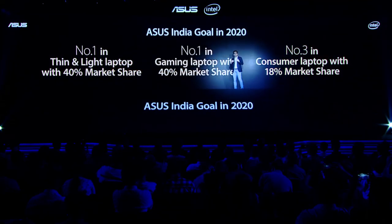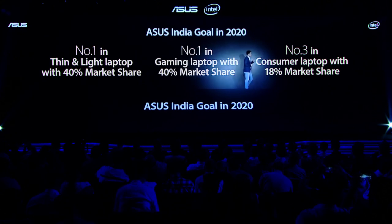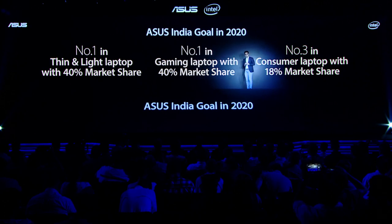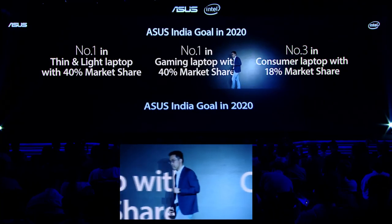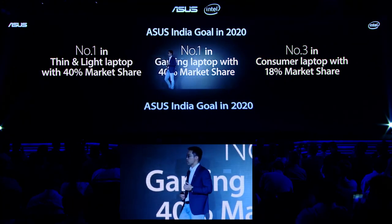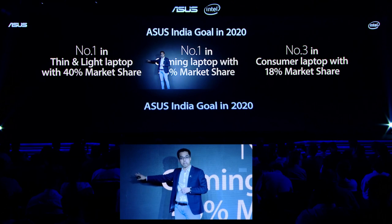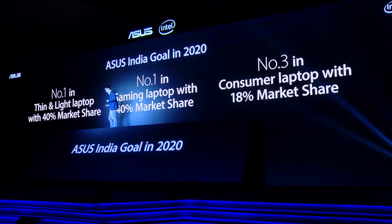So, what about tomorrow? In 2020, ASUS India has a very aggressive goal. We want to reach the number 3 position in the consumer laptop segment with 18% market share. In gaming, we are already number 1 with 26%, and our target is to challenge 40% market share in 2020. Then, the thin and light laptop. Every end customer wants a laptop on the go at any point of time, so our target is to increase our market share from 24% to 40% by the end of 2020. With all the partners' support here, we believe we can achieve this target.